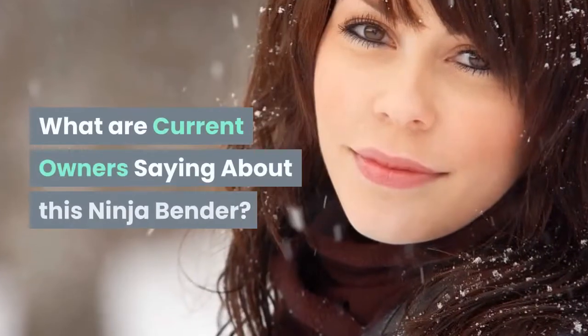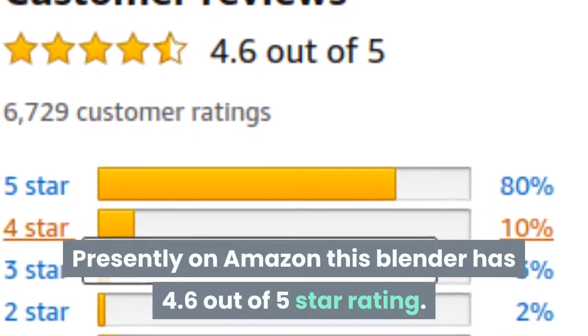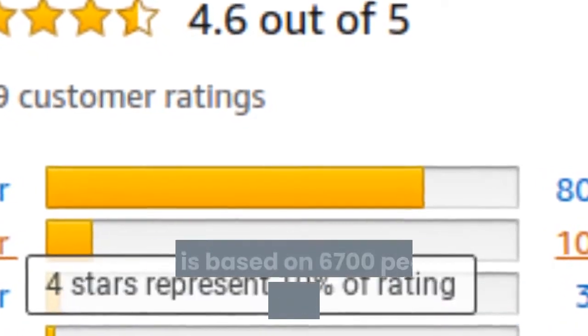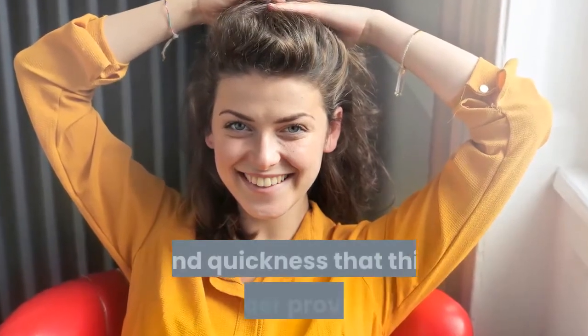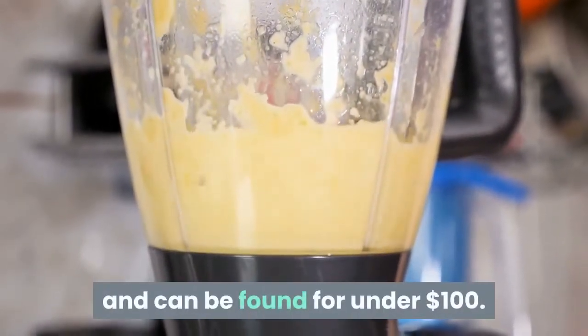What are current owners saying about this Ninja blender? Presently on Amazon, this blender has a 4.6 out of 5 star rating. 80% of the reviews are 5 stars. This is based on 6,700 people who have left a review. Most owners are pleased with the power and quickness that this blender provides. When it comes to price, this blender is affordable and can be found for under $100.